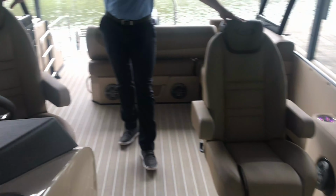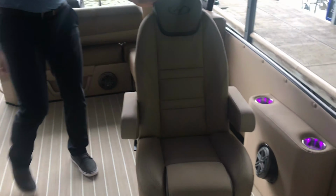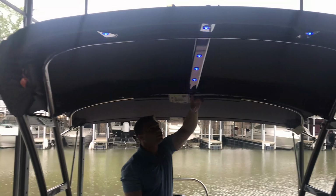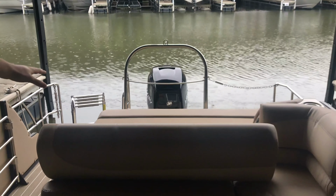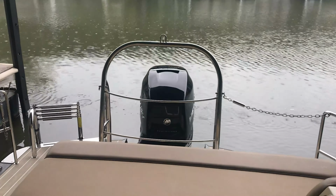Dual captain's chairs, so no one's left out of the conversation. Up top we have the sport top with the tow access here, as well as on the rear above the engine. We have a 350 Mercury Verado powering this.